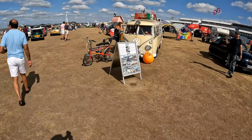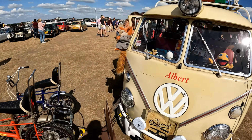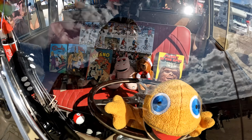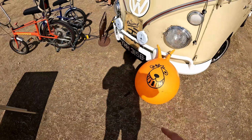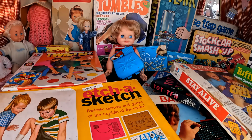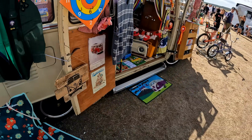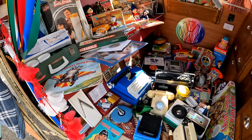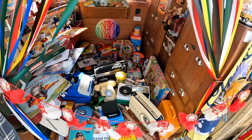There is a split-screen camper van called Albert with Basil Brush on the outside of it and various animals. There's a Beano comic, Planet of the Apes, and this guy inside. So, oh, there's a space hopper and a chopper. We've got some board games and a scary doll in the back as well. And around the side, inside, there is yet more memorabilia. That is unbelievable. That is a proper game of what's inside his van, I suppose.